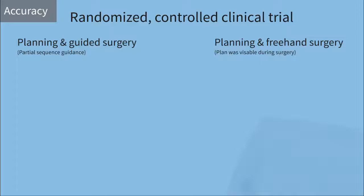Accuracy was part of my research work at the university. We made a randomized controlled clinical trial within the university, and what we wanted to see is the accuracy of guided surgery. And for the first time ever, we also showed the accuracy of freehand surgery after planning digitally. We visualized it in three dimensions, and I think the results are eye-opening.